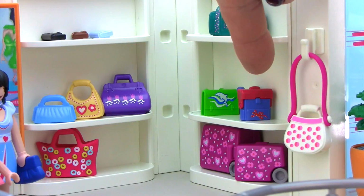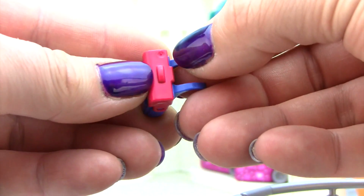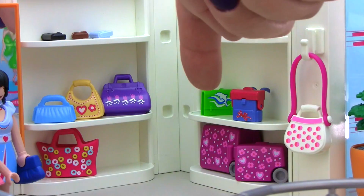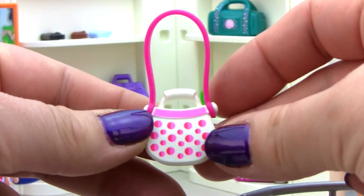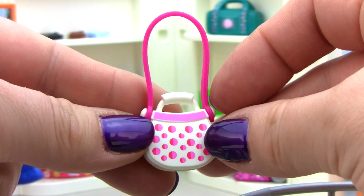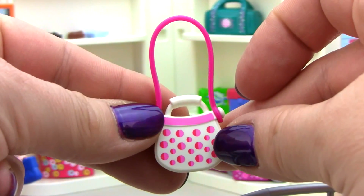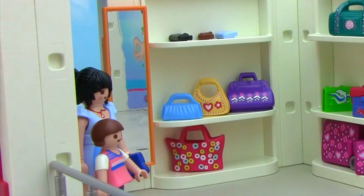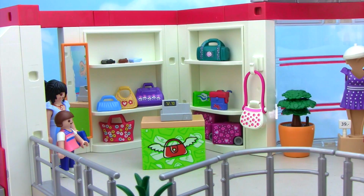Then we have a couple of backpacks. This one is super sweet, and the top will pop open as well. Looks like it has a little gecko on there. And on the bottom, we have a small and large piece of luggage. And the last purse we have in our store is this super cute polka dot purse, and it has this little rubbery band, so it can go up over one of our characters' shoulders, or they can carry it by the lower strap. And the last accessory is this long, tall mirror that we have on our side wall. And there's our luggage and handbag store.